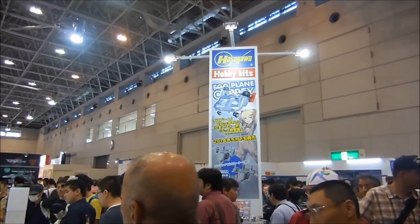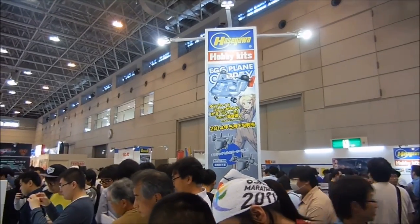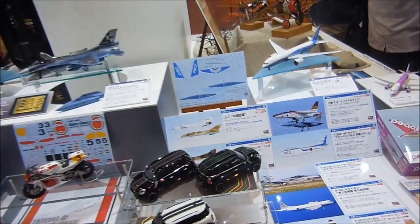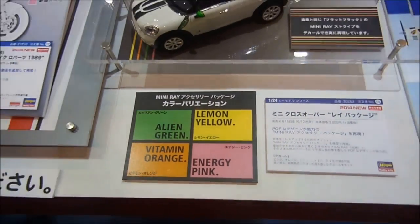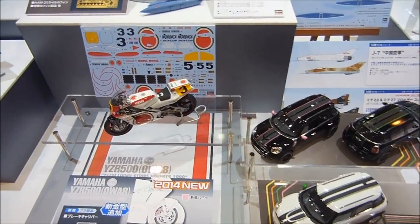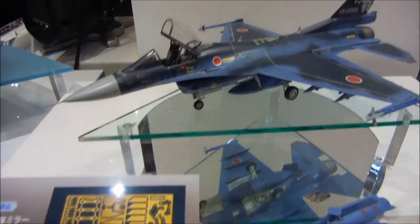Okay, next I'll try to tackle the Hasegawa. There's a lot more elbow room, unfortunately. You see the big sign here. It's the Egg Plane Osprey, that's new. It's coming out at the end of the month. See if we can find it around here. Some Mini Cooper, Mini Ray. Going in green, that's great. Pretty cool. Looks like it comes with some etching parts.